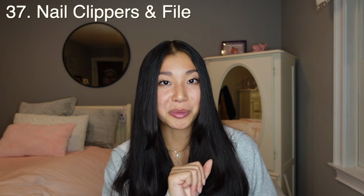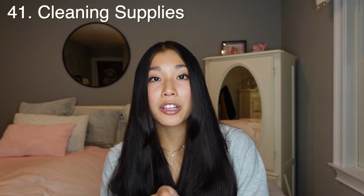And then obviously bath towels. Also, maybe not so obvious, but very crucial, so please don't forget them because that would be gross. Nail clippers and a nail file. Please stay on top of your hygiene, people. And then if you do have your own personal bathroom, I'm just gonna rapid fire right now. Bath rugs, towel hooks, shower curtain, and cleaning supplies for your bathroom.